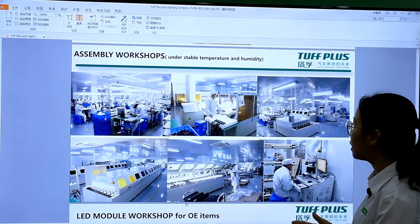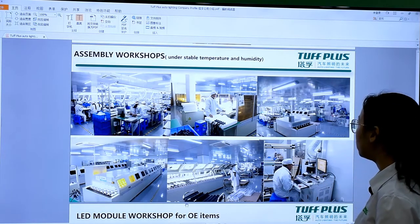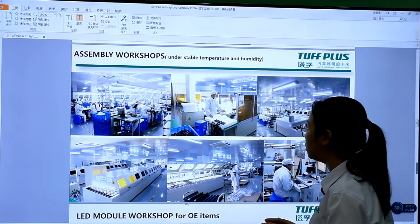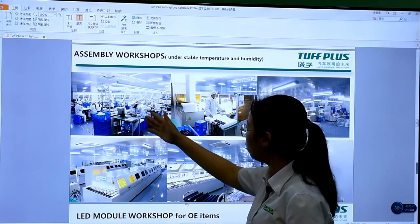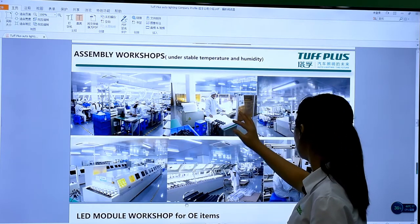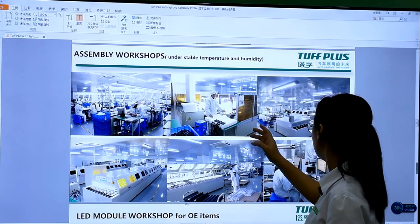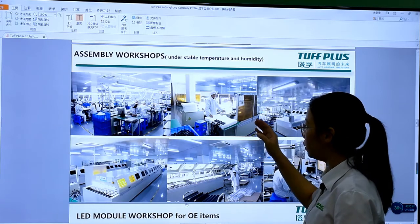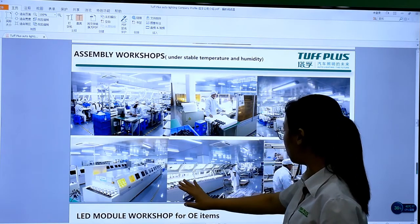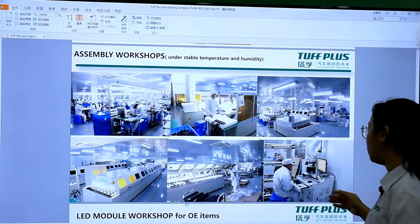Okay. We show you our assembly workshop. This workshop has controlled temperature and humidity, because temperature and humidity are very important for the electronic components. This picture is our workers assembling the bulb. And when the bulb is finished, it goes to different tests like our aging test. One test takes two hours, to simulate different usage environments. This picture is for our aging test, and this worker is for the logo laser. Customers can laser their logos on the lamps. Yes, okay.